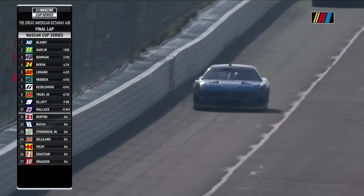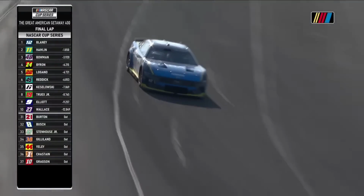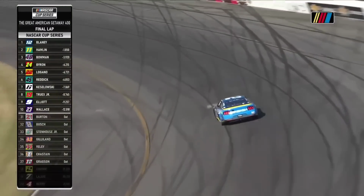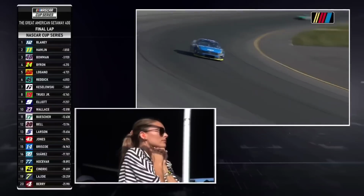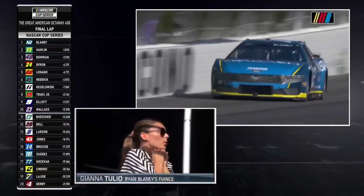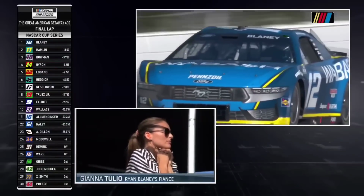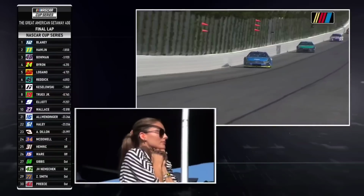All right, now, no mistakes. As a driver, that's what you focus on. It's not about lap time. It's about not doing anything silly. Fiance Gianna, and you can tell she's nervous. Deep breaths there as she watches down Long Pond straightaway for Ryan Blaney.